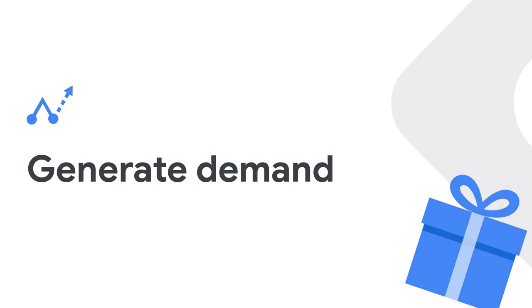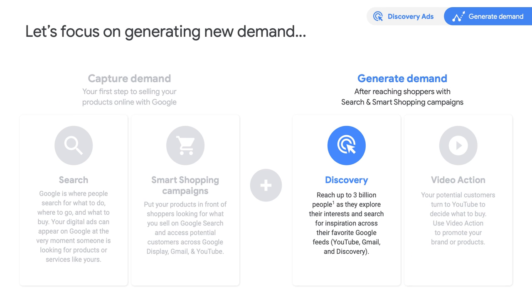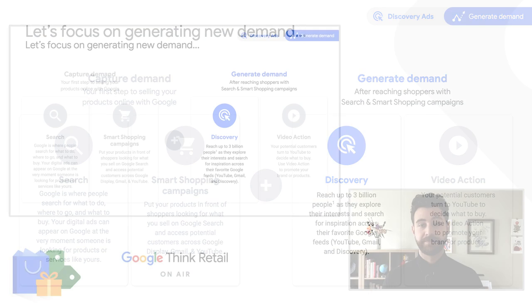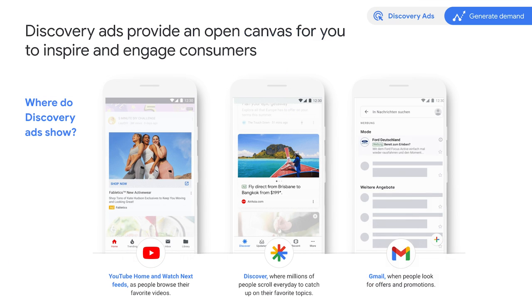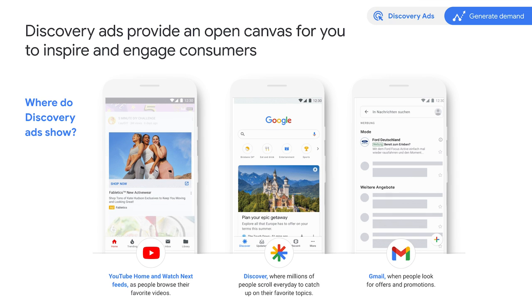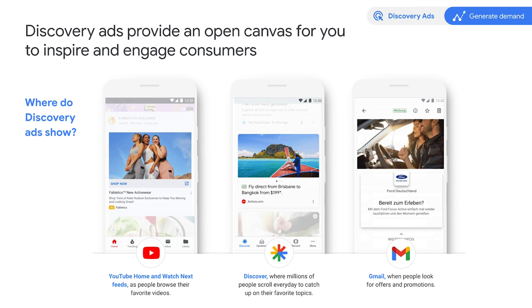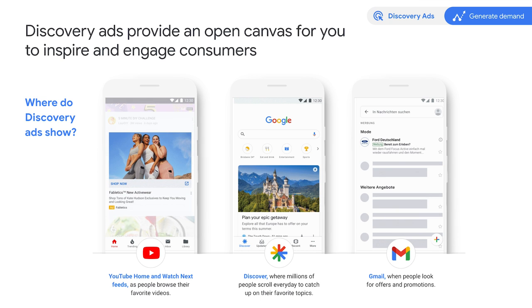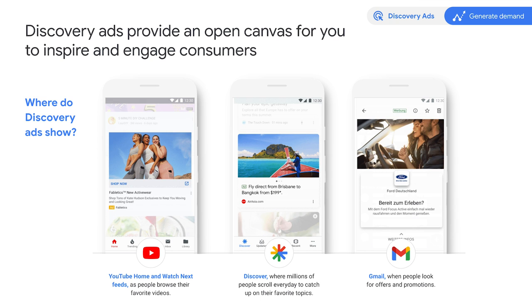We've already covered a lot of great recommendations for search and shopping, but let's take it to the next step and discuss how to generate demand for your business. We'll first talk about discovery and how you can reach up to 3 billion people as they explore their interests and search for inspiration across their favorite feeds. Discovery ads can provide an open canvas for you to inspire and engage customers. Here, we are bundling access to those core experiences for discovery on Google, making it easier for brands to find customers where they are open to discovering new things in their favorite feeds.